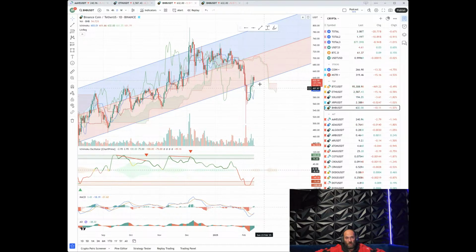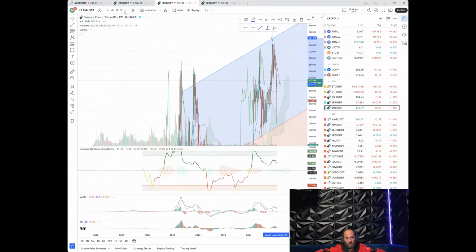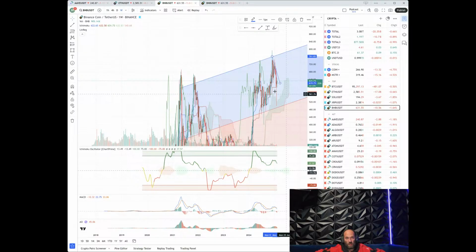And lastly, BNB. Very good price action in the last couple of days. It was very weak before, trading below the channel. Very interesting price recovery, one of the stronger ones among the altcoins. Also, pretty good correction from the highs. Did we break? Yeah, we already broke all-time high on BNB.